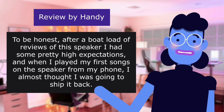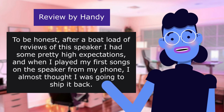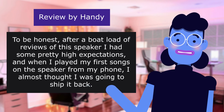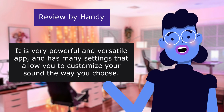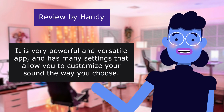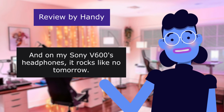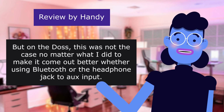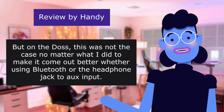To be honest, after a boatload of reviews of this speaker, I had some pretty high expectations, and when I played my first songs on the speaker from my phone, I use a paid music app called Power Amp. It is a very powerful and versatile app, and on my Sony 600's headphones it rocks like no tomorrow. But on the DOSS this was not the case, no matter what I did to make it come out better, whether using Bluetooth or the headphone jack 2.0 input.